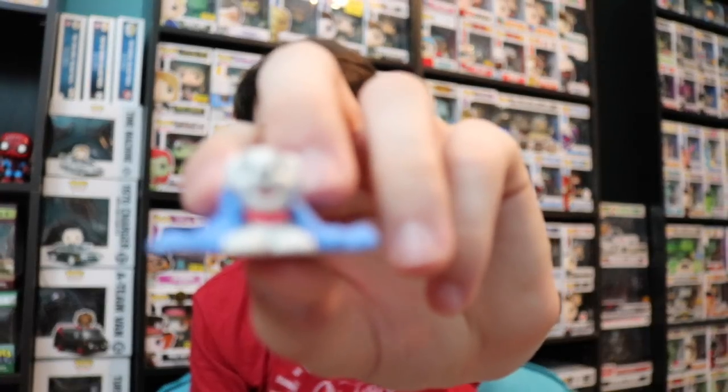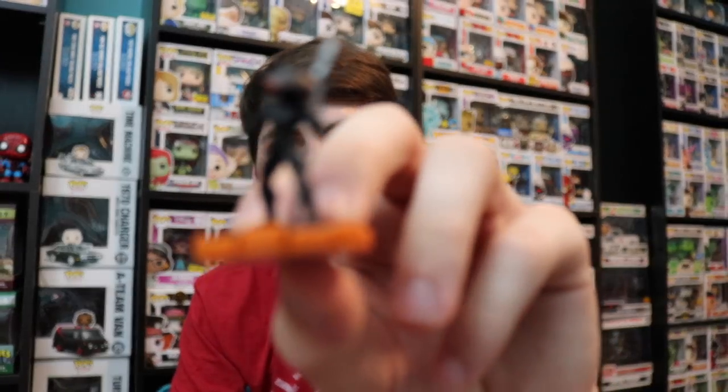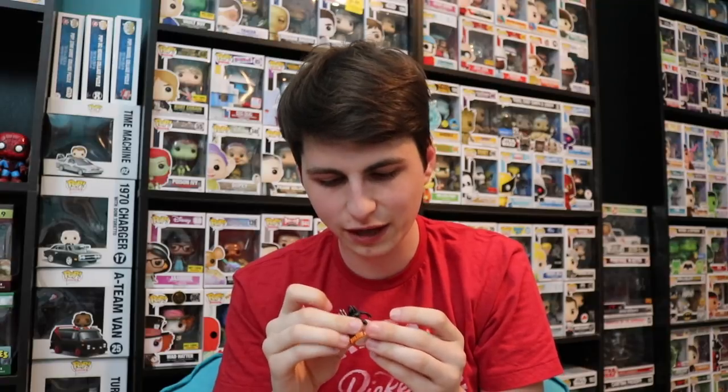Oh, that's cool. This is one of the 101 Dalmatians, which is pretty cool. Little Disney figure there. That's really nice, actually. I like figures. You know what I mean? When they're like little ones like this, it's kind of cool to see the nice detail they have on these. This is Black Manta, if I'm not mistaken. I think it is. Looks like it. I believe so. Yeah, Black Manta. It says it right on it.